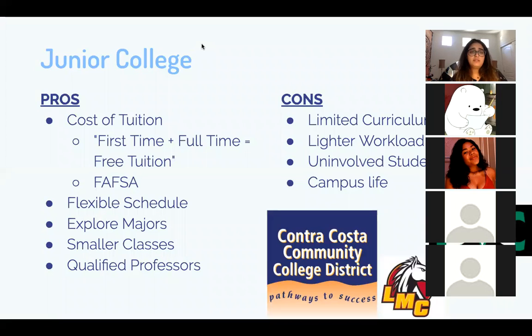The biggest myth that I hear about junior college is about qualified professors. You are not going to get unqualified professors at the junior college. They have the same amount of training, the same amount of experience, the same amount of degrees as professors at 4-year schools. So you actually end up using the same exact books as some of the UCs and the state schools at these junior colleges.